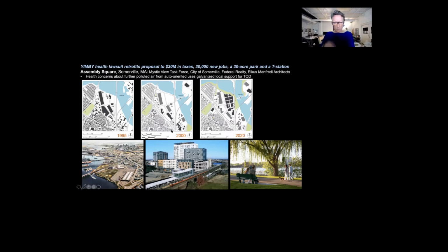Another developer, Federal Realty, came in, and the Boston Metro line that used to always run right along that bridge, but never stopped there, opened a station. So Federal Realty has now produced walkable urbanism, really quite dense, and the lawsuit really did help. It was a YIMBY thing. We don't want auto-dependent uses. We want transit, and we want 30 million in tax revenue. We want 30 acres of parkland along the riverfront, and we want 30,000 jobs. And the project is really delivering pretty amazingly.